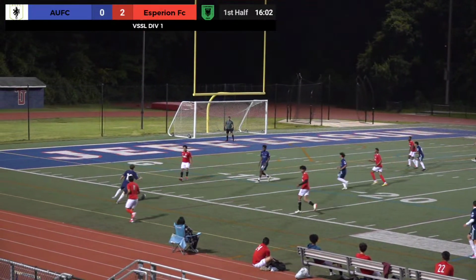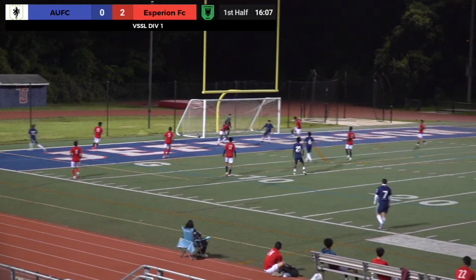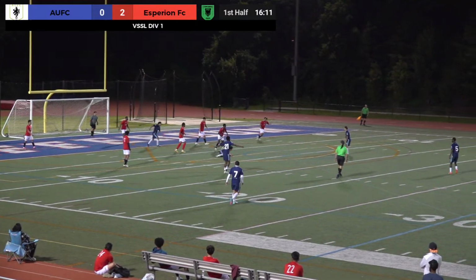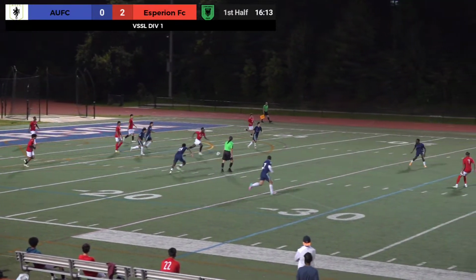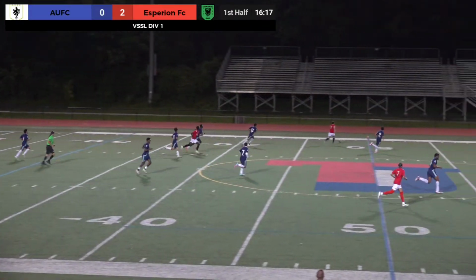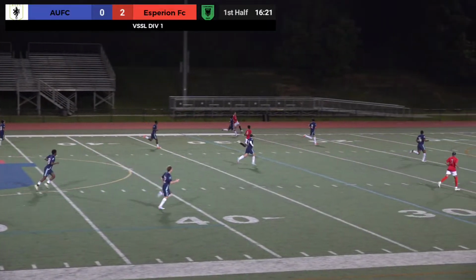Good touch and take by the Alexandria man. Goes down the line, fizzes across the box, not cleared, strikes. It's a great block there by the Esperion defender. That's number 10, the goal scorer. And he's just started the counterattack here for Esperion.